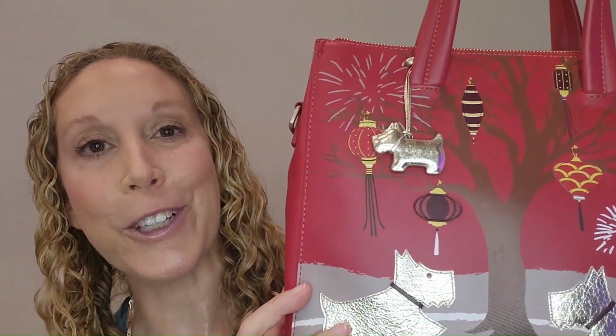I have a number of their bags. I have some of their wallets. I have some of their accessories. I have some of their socks even. I really enjoy this brand, and they have a Lunar New Year purse that comes out every year. So you can check that out on their website, and then you can still see this one. It will show up occasionally on eBay. It is not a cheap purse brand necessarily, but it's really worth it. It's really high end. It's really well made. And so I highly recommend the Radley bags for your future.